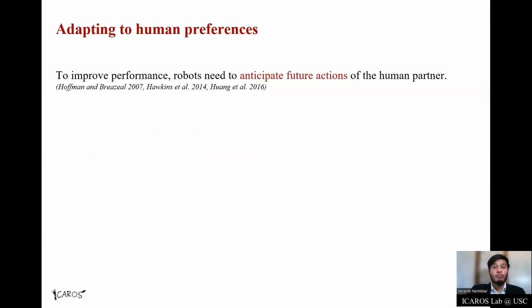In order to improve performance in such collaborative tasks, robots need to be able to predict the future actions of their human partners. For example, if the robot predicts that the next human action will require a screwdriver, the robot can proactively go to the storage and fetch the screwdriver to save time.